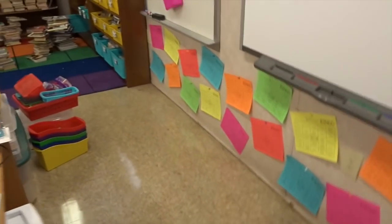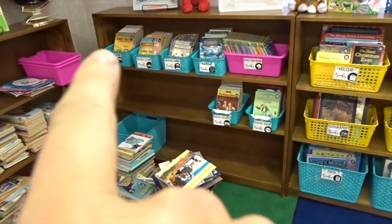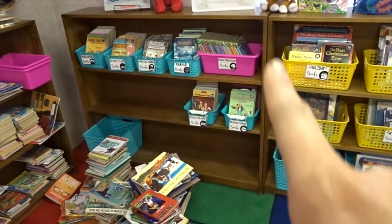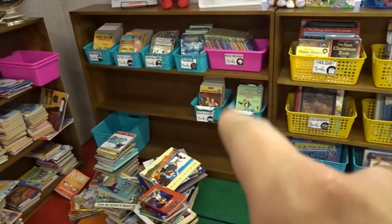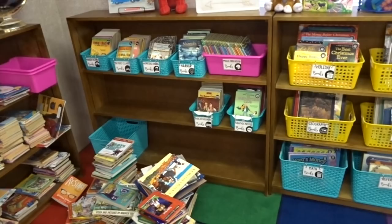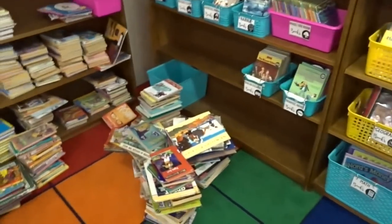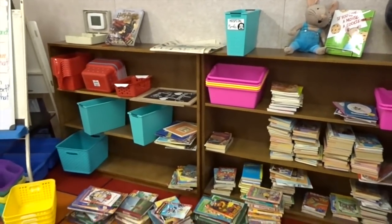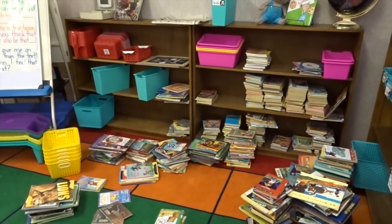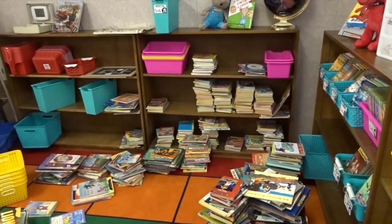Let's see, what else have I done? Oh, I moved all these over here so I could see that space. I have labeled and organized 7 more book bins. This is not how it's going to look on my shelf, but I did need the pink basket for the Magic Tree House because I have a lot of them. I got those together, but I still feel like there's so much going on in this area. I mean, I've reduced it a lot. It just still feels like a lot. These 4 stacks are all Babysitters Club.